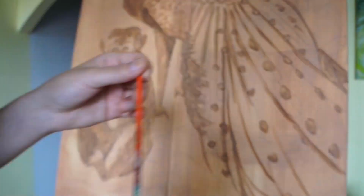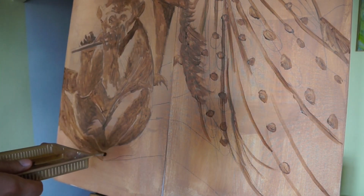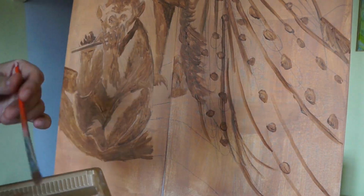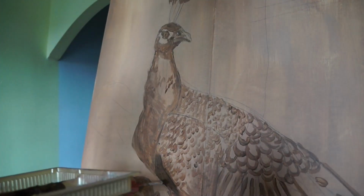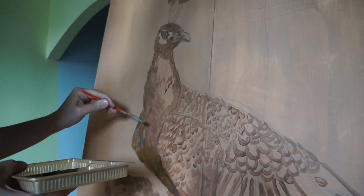I figured it would not be too bad if I was a little ahead of the process and started adding light tones, even though this process is in the next step. I know that it won't hurt the painting, and even if it does, I can fix it the next day.